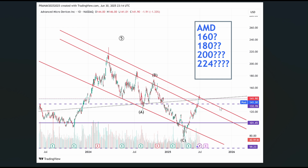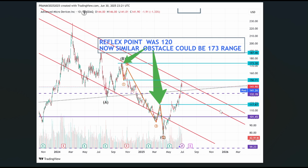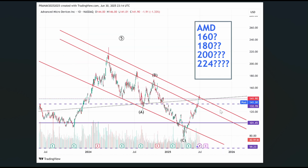As long as we sustain 141, we are fine. There is a minor correction that I'm looking at that could drag us down to the 130 level, and as long as it's maintained, the view still stays intact for AMD, that it's riding up, and we might be going to test 170, 187 level actually, 173 and 187. So those are the reflex points I was talking about before I came over here.